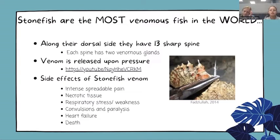So stonefish, they are the most venomous fish in the world. Along their dorsal spine, they have 13 sharp spines. Each spine has 2 venom glands, and within the venom glands is the venom, which contains certain proteins that they've stored up. So the venom is released upon pressure, and I'll go ahead and show you a video of that here.